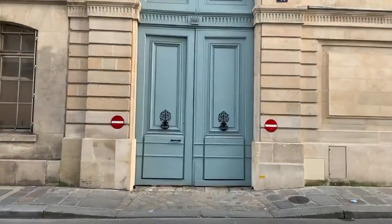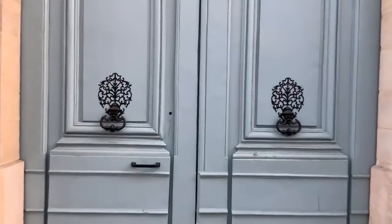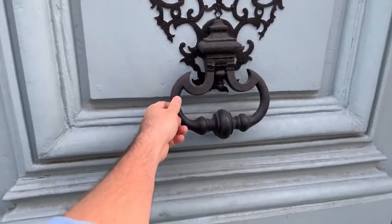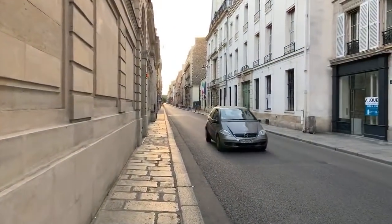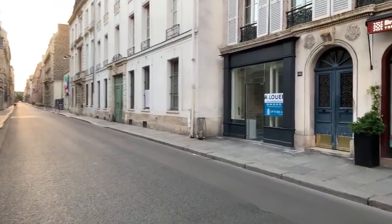I like this one. I like these handles you see a few times around the city. Let's get a closer look at one. I'd wager that this works. Yep. I'd like to give them a way harder knock, but I don't think for some reason it would be well appreciated by everyone, especially the police behind me.